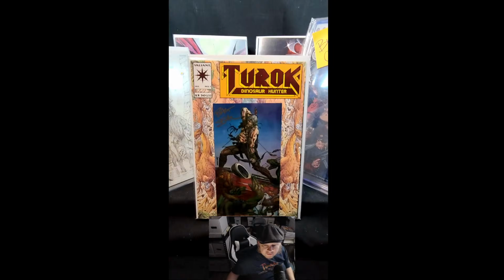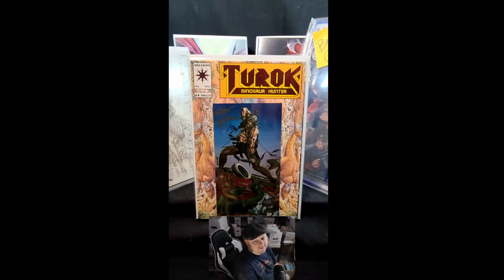Starting at $5. Turok Dinosaur Hunter. Valiant. Bart Sears goodness. Bart Sears drawing dinosaurs is pretty freaking awesome.